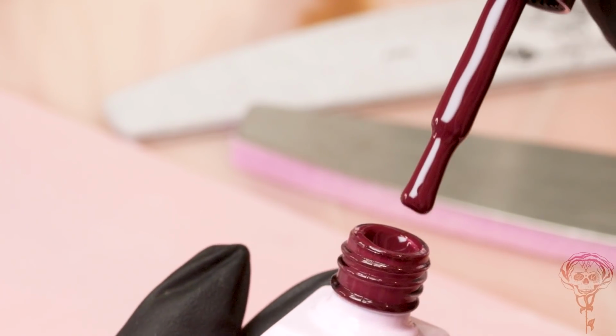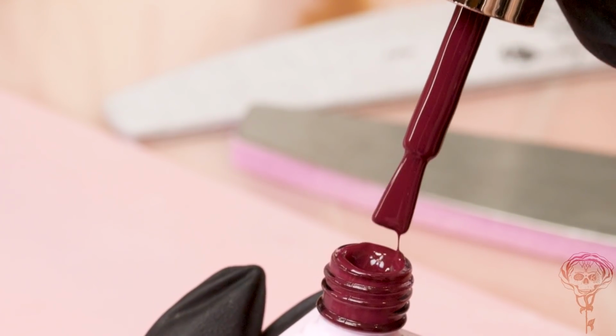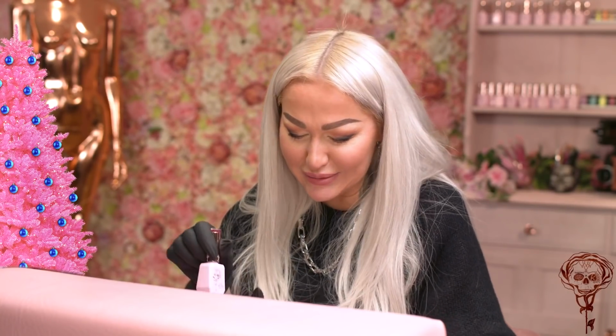So this one has no shimmer, it's a flat colour, super pigmented, gorgeous wine colour, or I want to say mulled wine colour. Oh, I love a bit of mulled wine at Christmas time.